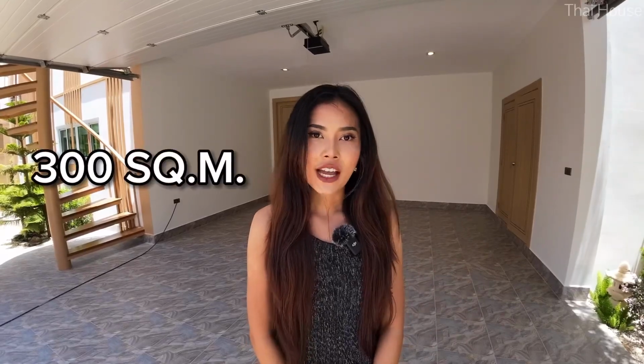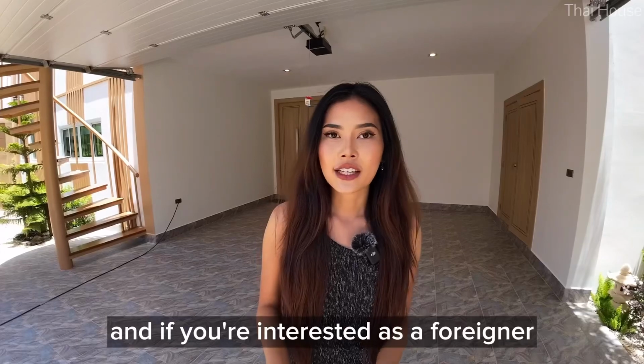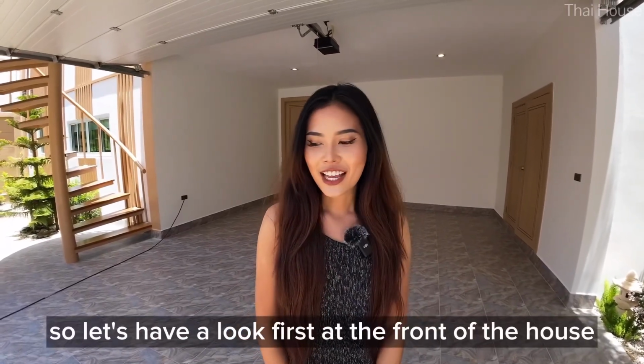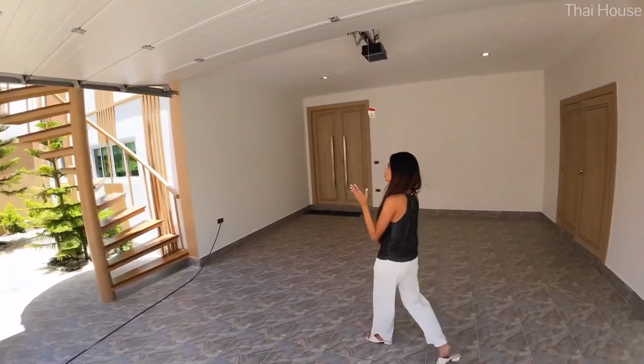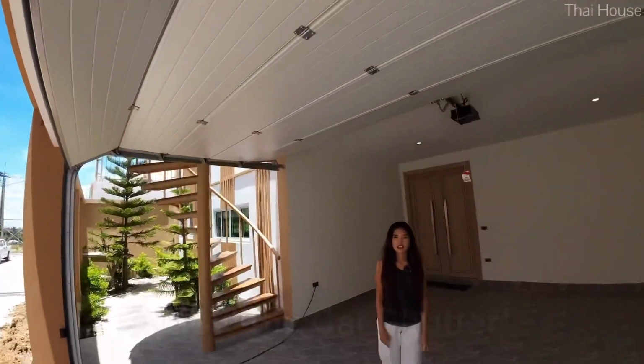The size of the area of the house is 300 square meters. When you buy the house, it's fully furnished. And if you're interested as a foreigner, the developer can help you out. So let's have a look first at the front of the house. It's going to be like this, the garage with the automatic car shelter. This is going to be installed for you as well.